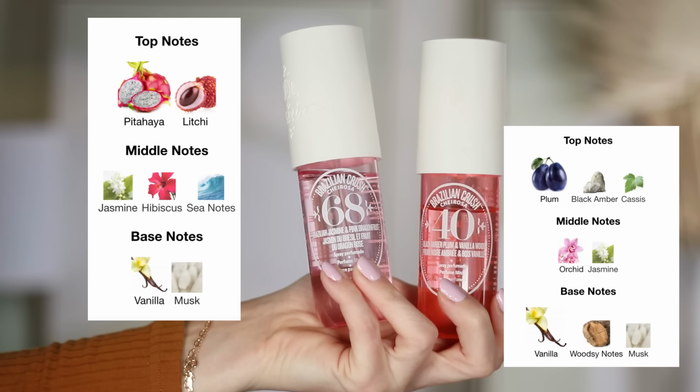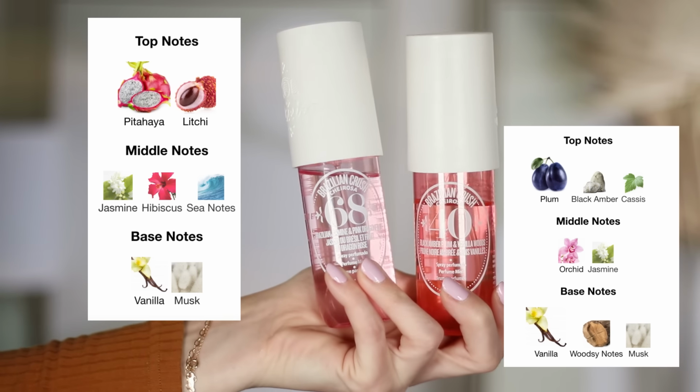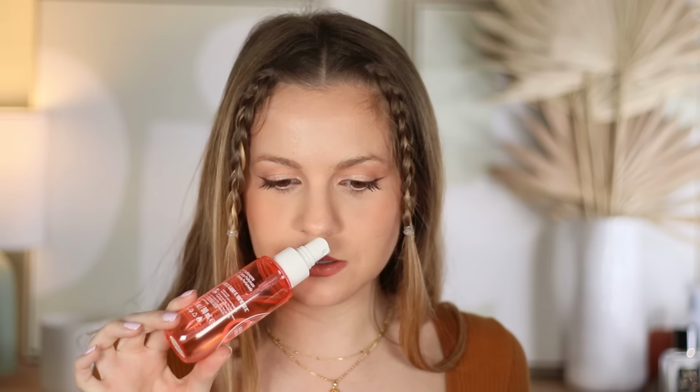So 40 is for my vanilla girlies. I'm such a diehard vanilla girl, you know, and I tried to deny it for years. I was like, oh, I don't really like vanilla perfumes. And there are a lot of vanilla perfumes that I think are very poorly executed, that are just giving you straight vanilla, but this one is so well balanced. This reminds me a lot of my number one favorite perfume, which is the 7 Virtues Vanilla Woods, also at Sephora and Kohl's. This is giving that plum mixed with vanilla.